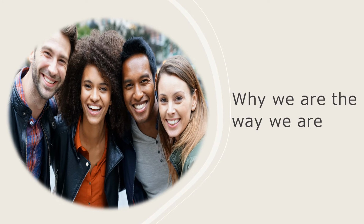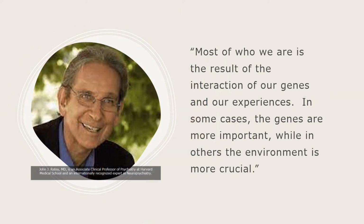Our discoveries around neuroscience help us rethink how psychometric tools work and in particular what and how they measure. Let's start by understanding why we are the way we are. This quote from Professor John Ratey is key to who we are and how we have developed. Most of who we are is the result of the interaction of our genes and our experiences. In some cases, the genes are more important, while in others, the environment is more crucial.